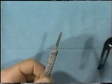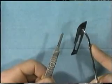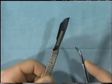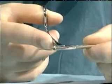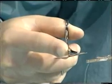Never handle a blade with your fingers, but always use a hemostat as seen here. Slide the blade gently onto the handle. When it comes to removing it, just lift it off from the distal end and slide it off gently without jerking. Immediately place it in the sharps bin that is provided.